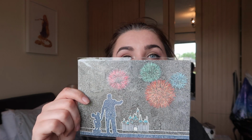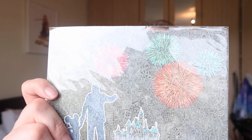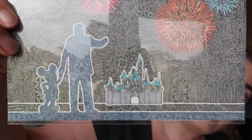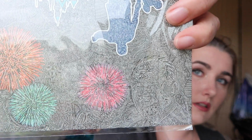Then right beside it was this one, which I obviously had to buy. It is the Partners statue in front of the Disneyland castle, but I just thought it was lovely. But again, these have all of the little secret things. Right across the bottom, you may be able to see it says Disneyland, kind of hidden on the back. You have Donald Duck there right in the middle, and then a little portrait of Walt there.